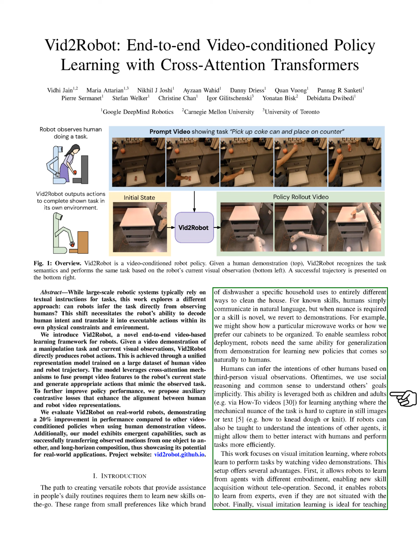When it comes to familiar skills, humans can easily explain them in natural language. However, for more nuanced or new skills, we often resort to demonstrations. For instance, we might demonstrate how to use a specific microwave or how we like our cabinets organized. For robots to be seamlessly integrated into our lives, they need the ability to generalize from demonstrations, just like humans do.